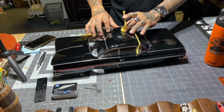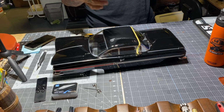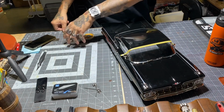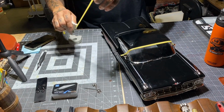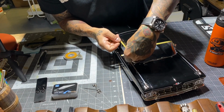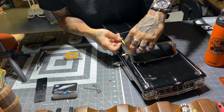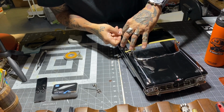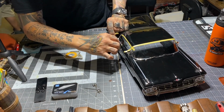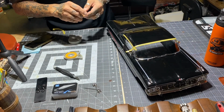Have you cut the Monte Carlos or the Impalas before? Yeah, I have a Monte Carlo. I did a T-top, and then I've cut a few tops for clients. After you do one or two, it's not too bad. So I'm just covering the chrome, so at least I know where it is, so I don't mess it up. And then I'm just doing that to get the cut line going.